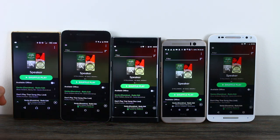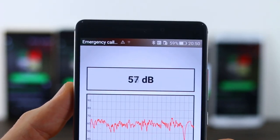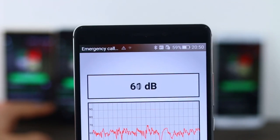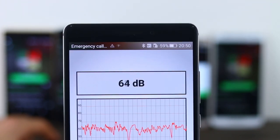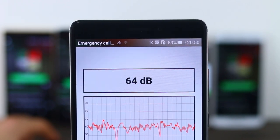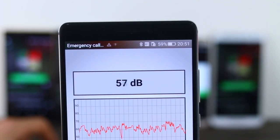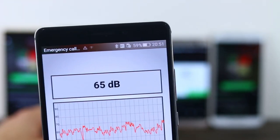So let's get to some dance music on the Sony Xperia Z5 Premium. So that was capping out in the 60s. This is the Nexus 6P. Similar kinds of volumes there. Let's go to the Blackberry Priv. One less speaker, looks like you get a quieter sound.